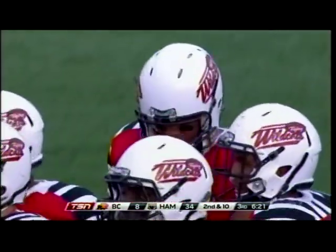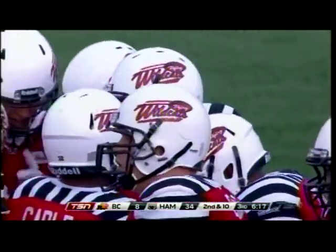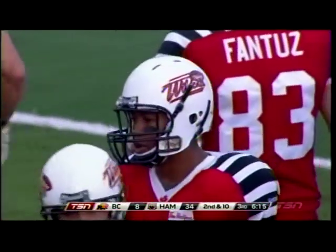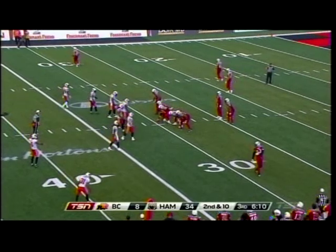Not too many misses for Henry Burris nor Andy Fantuz today. Hooked up a couple of times. Fantuz over 100 yards for the second time this season.